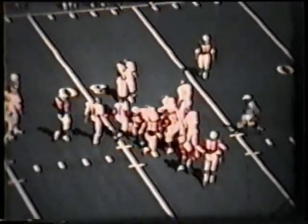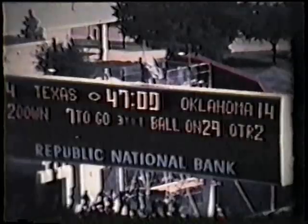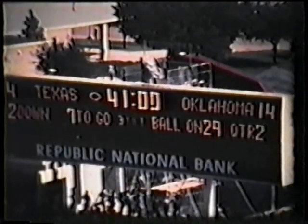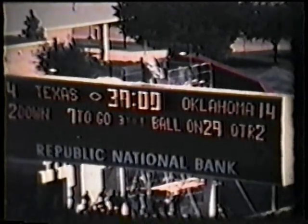Wigginton hands off to Bertelson. He has a couple of yards, and then is hit down hard. Aycock and Lionel Day on the tackle in the area of the 28 or 29-yard line in Texas territory. See where they put the ball down. Put it at the 29. Give him about 3 yards picked up. And the time runs out, ending the first quarter. That's the end of the first quarter with the score Oklahoma 14, Texas 14.